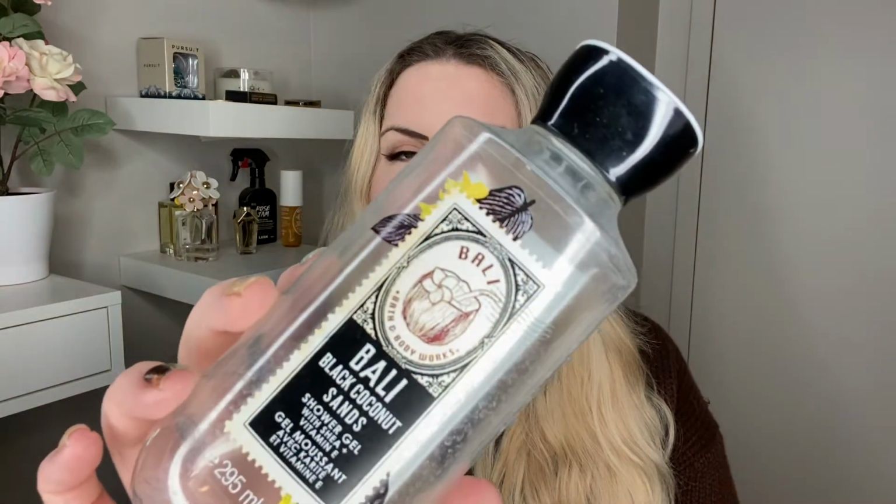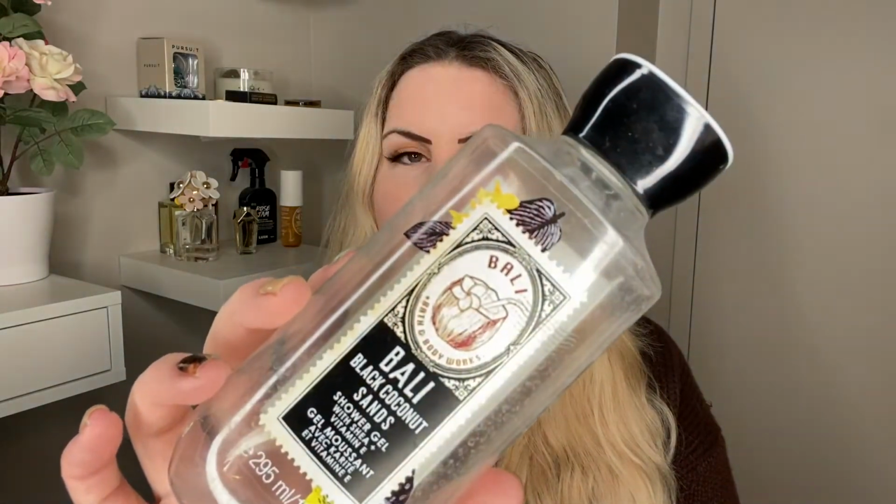Here is another Bath & Body Works. Fine. They have nice scents, but not for me. Bath & Body Works shower gel in black coconut sands. This was okay. Didn't really overly care for the scent, but it was fine.